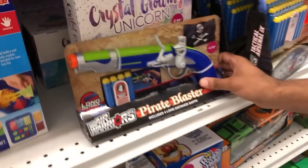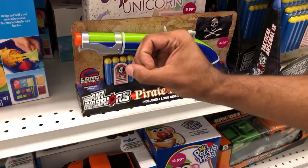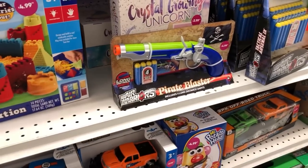Dude, look at this old pirate blaster slinger, you know? Dude, when he shoots one of those bullets, it looks like a little mini cannonball. Blunderbuss, yeah. Yeah, it's kind of cool.